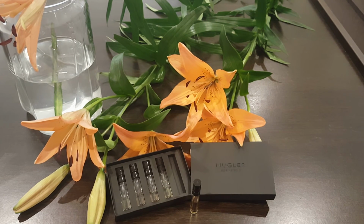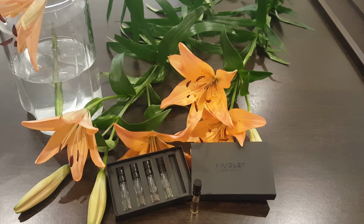This is a powder bomb. It's all about powder. It opens up very powdery with vanilla and iris. Although iris is not listed in the notes, I smell iris. It doesn't change too much in the dry down. But once it starts to fade, then yes, it definitely does change into something. I'll tell you about it at the end. It's a very familiar type of scent.